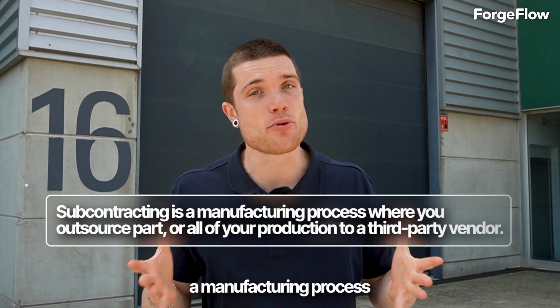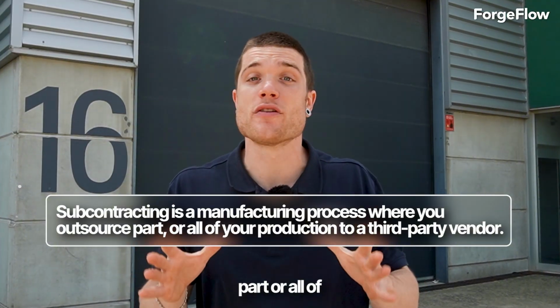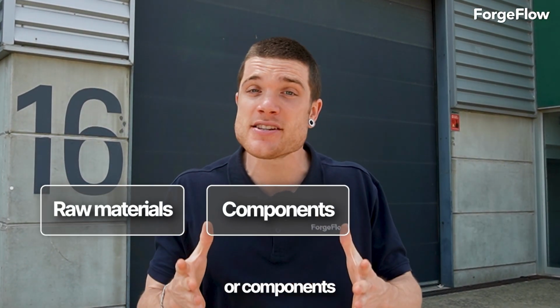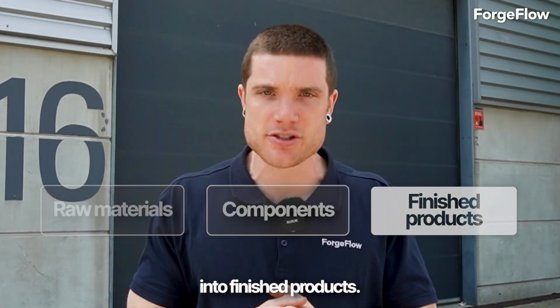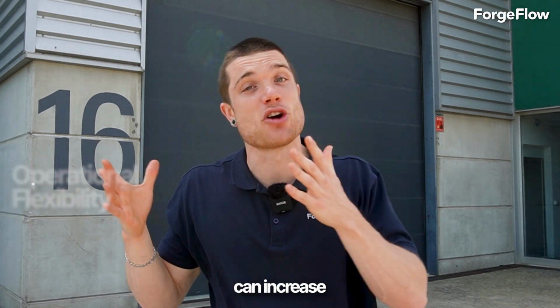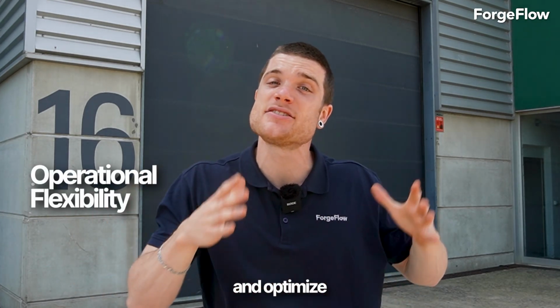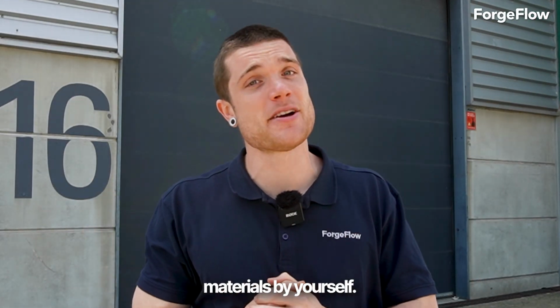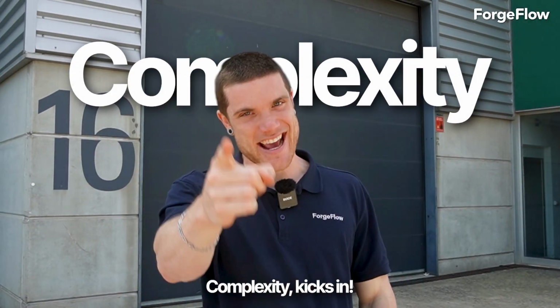Subcontracting is a manufacturing process where you outsource part or all of your production to a third-party vendor. You send them the raw materials or components, and they transform it into finished products. By leveraging subcontracting strategically, organizations can increase operational flexibility and optimize overall performance. Sounds simple, but when you provide materials yourself, complexity kicks in.